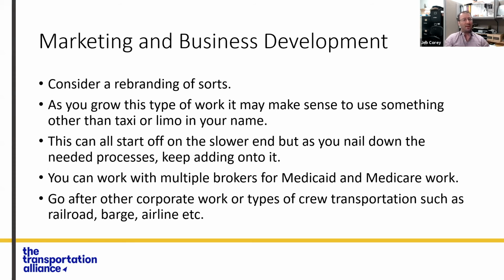The more you keep getting into this, the more you really need to think about how you're going to market and do business development here. So you may want to consider a rebranding of sorts. As you saw in our pictures earlier, everything we do going forward really focuses on this Link brand. And our idea behind it is, a lot of times corporate entities, especially now that ride sharing has made a lot of this stuff generic, you have to keep in mind, is somebody really going to hire a taxi to do this type of work? Or when they think of limo, are they thinking of stretch limo? Are they really going to hire a limo to do that type of work?